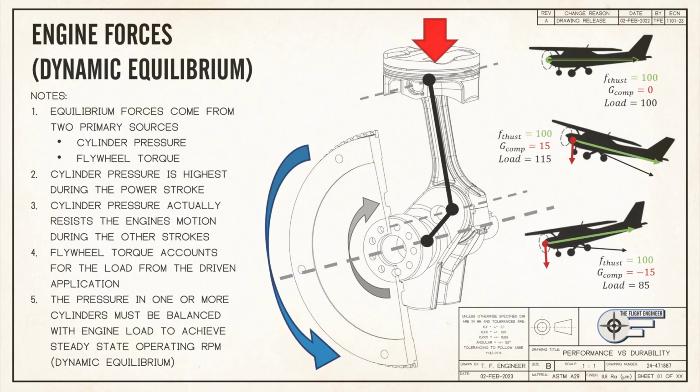If flywheel torque is high, the engine slows down. If cylinder pressure is high, then the engine speeds up. If both are balanced, the engine doesn't stop, it simply finds a consistent operating speed. It is in motion and balanced, or in dynamic equilibrium.